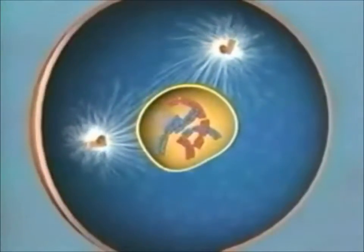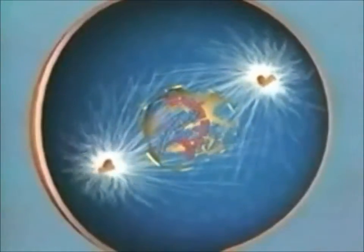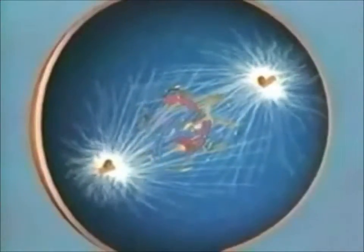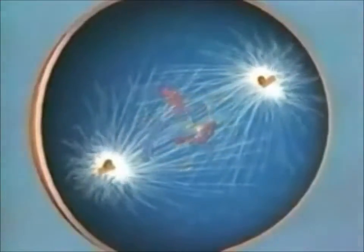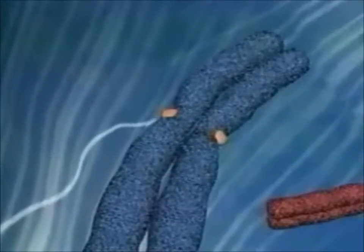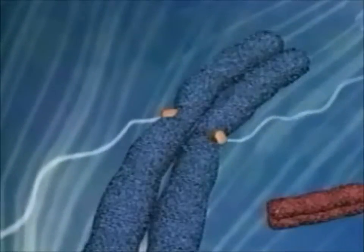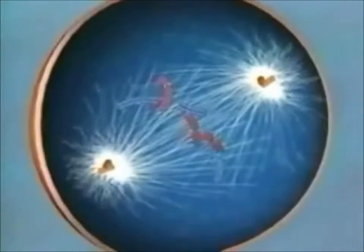For reasons scientists don't fully understand, the nuclear membrane suddenly disintegrates. With amazing accuracy, a spindle from each centriole attaches itself to each of the chromosomes. Assisted by the protein fibers, the chromosomes move center stage.